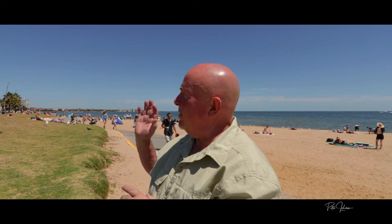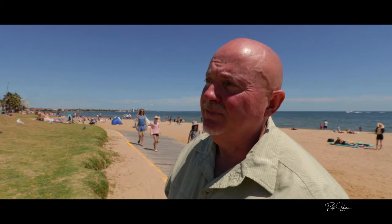And then also over the back of it, if you want to go for a bit of a walk, there's also Luna Park. Luna Park offers many options for attractions such as roller coasters and rides and things like that. It's a very, very old part of Melbourne, but again, it's well maintained and it's just a great place to come if you want to take the kids.